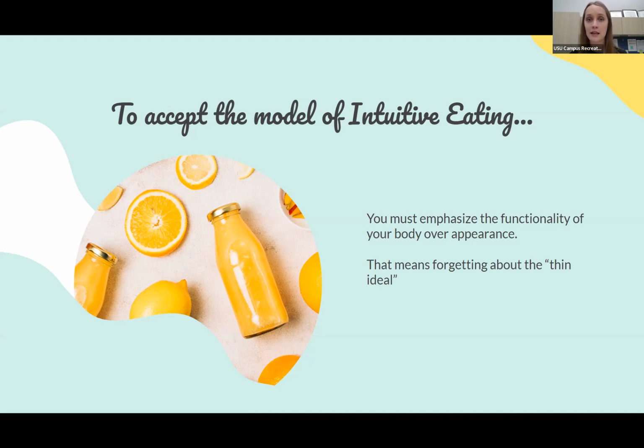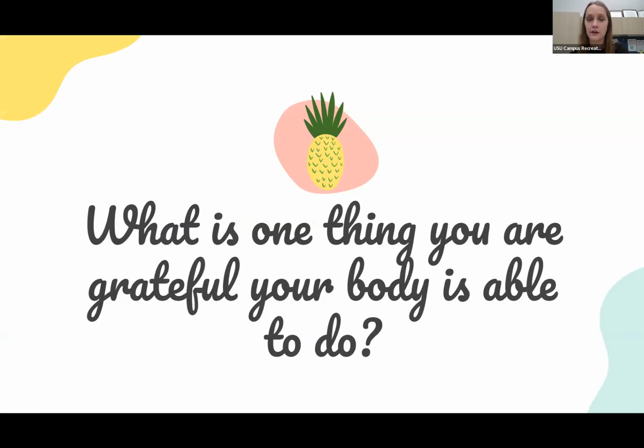We might see a skinny model on Instagram, but maybe she could have an eating disorder. Maybe there is, maybe not an eating disorder, but some disordered eating patterns. So just recognizing that food is fuel, food is nourishment. It doesn't equal worth. Our weight doesn't equal worth. Our bodies are designed to be different. So we should be us, and emphasizing the functionality over appearance.